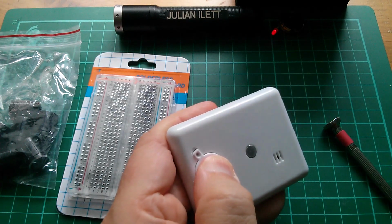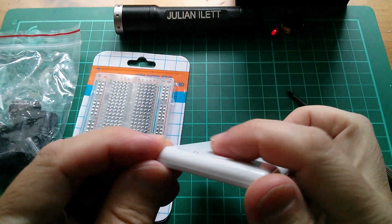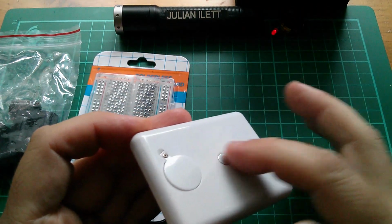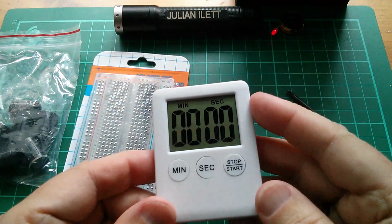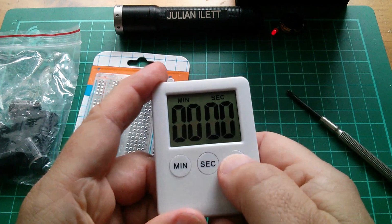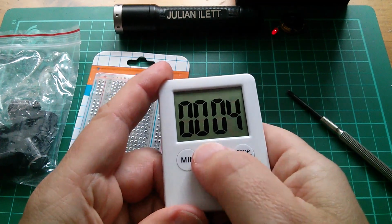Oh, that's good enough. Well, it probably is the AG10 because that does seem to be bulging a little bit, which isn't brilliant because it's going to interfere with that magnet for sticking it on your fridge. But yeah, that's working nicely now. That's getting dimmer. Start. Oh, I love these things. They're absolutely brilliant. What does this do?